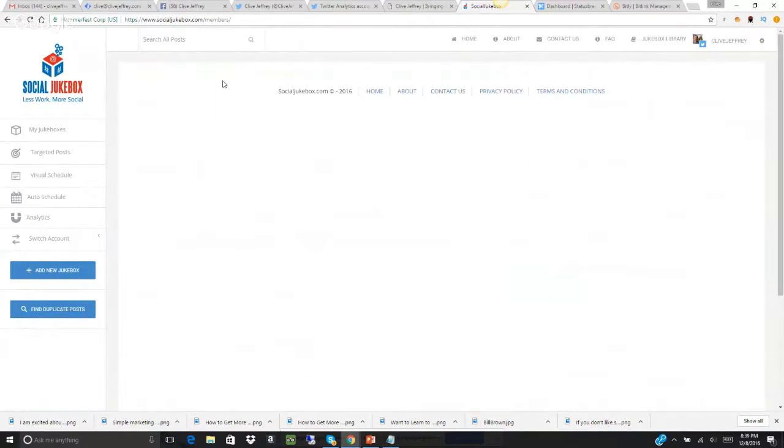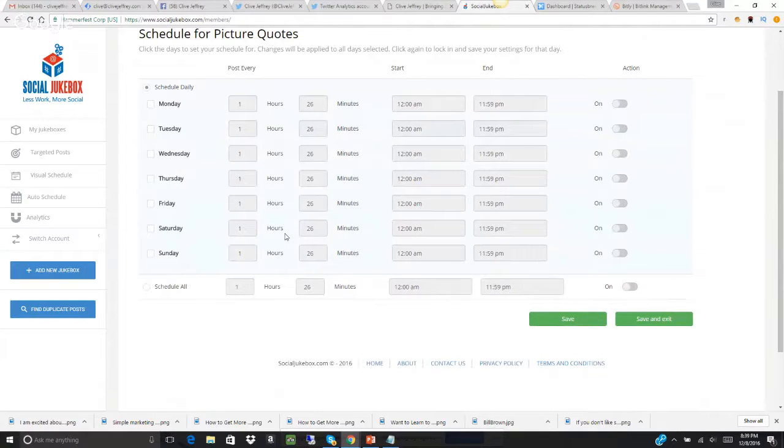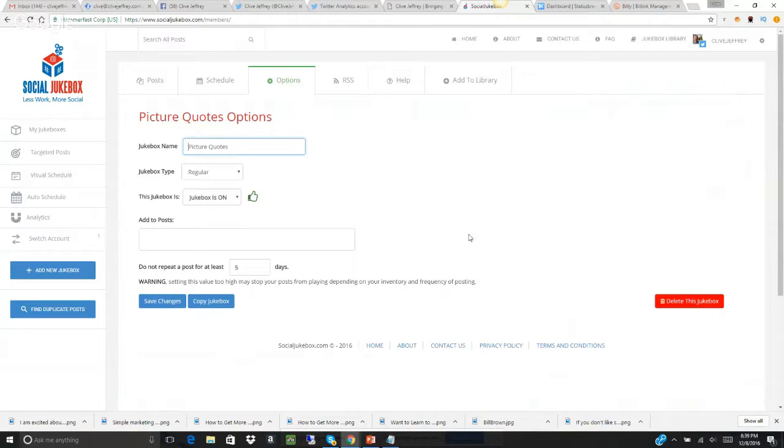Now you can go and schedule them. You can set the schedule, and obviously the more tweets you have, the closer you can have them going out. I've got these going out every 1 hour 26 minutes. I like to have random times so that it looks less automated. If you go on the hour or the half hour, it just looks more automated. And the whole idea, even though we're using automation, is to keep it looking as realistic, as unautomated, as possible. So you can set these times to whatever you want, and then you just turn them on. Again, you've got options here where you can switch the whole jukebox on or off, and I've set it so I don't repeat a post for at least 5 days.